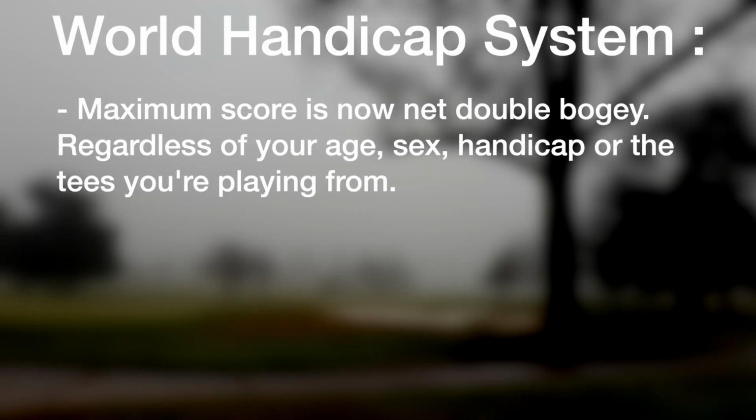Number one, and in my opinion, probably the biggest change you're going to see is the maximum score that you're allowed to enter from each hole. Now, under the new World Handicap System, that's going to be a net double bogey. So it doesn't matter what your index is, doesn't matter what tees you're playing from, men or women, you can only take a maximum of net double bogey. So this is going to really help. Number one, in my opinion, I think it's going to help speed up pace of play. So if you're at that net double bogey, you can just go ahead and pick up.